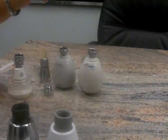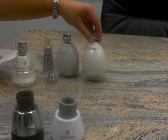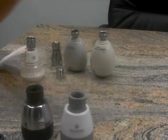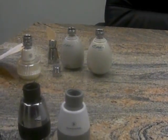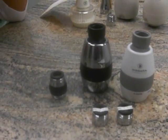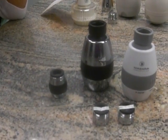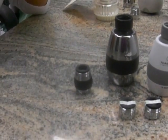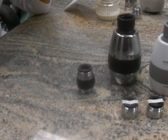And how much does that cost? So these retail in white for, I believe, $14.95, and we also have them available in chrome for $24.95. And the newest baby? That one goes for $27.99, along with the aerator for $11.50.